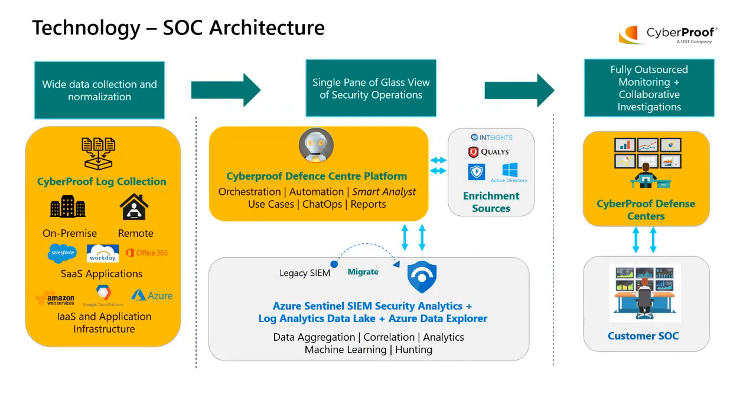And then what we have done for the customer is, obviously, we built a highly scalable solution in the cloud, using Azure Security Stack. We leveraged Azure Sentinel and all the components that come supporting that.